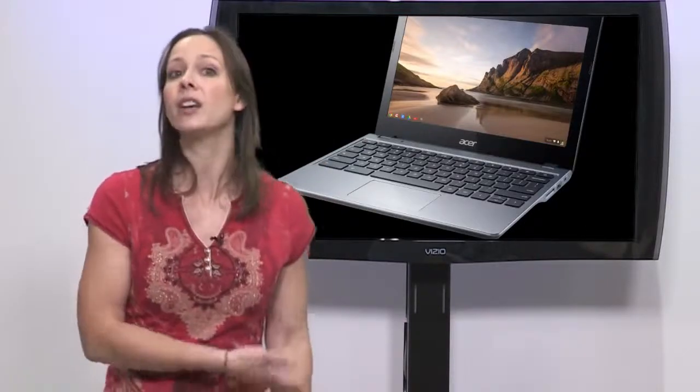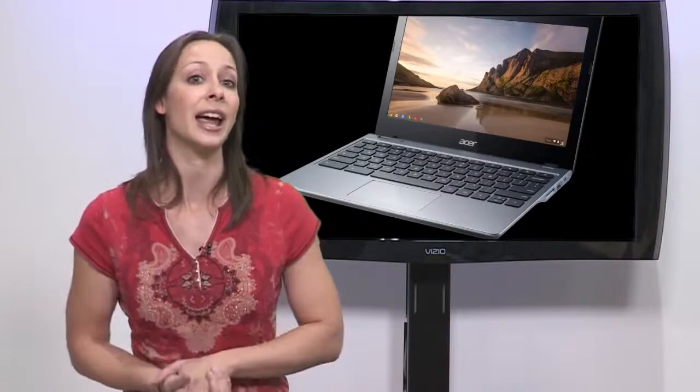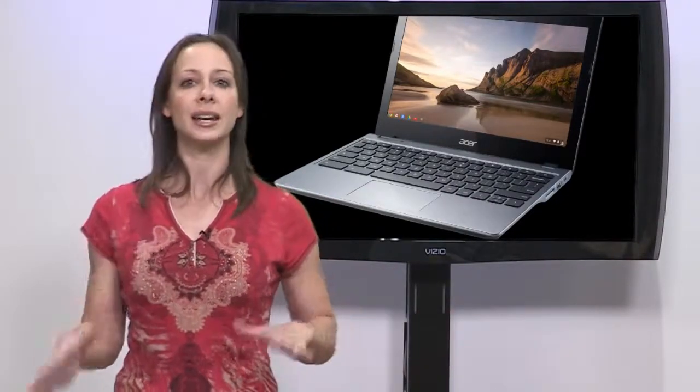On a budget and don't need a full computer? Well, you can still afford to give a geek a portable computer by picking up a $199 Acer Chromebook. This is perfect for students with Wi-Fi access or anyone who uses Google Docs and spreadsheets.